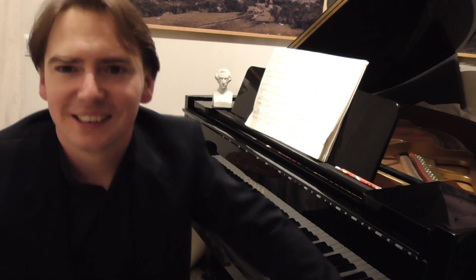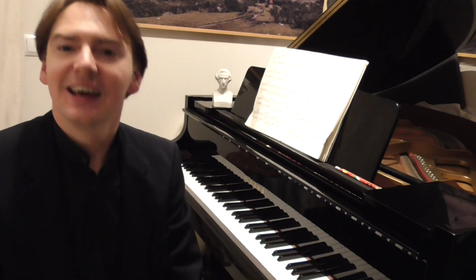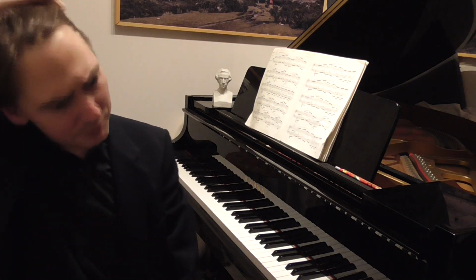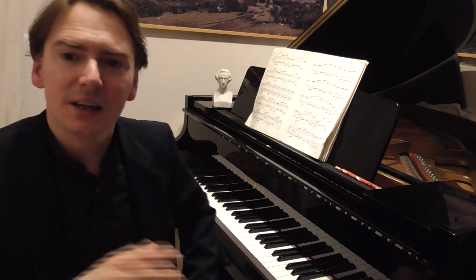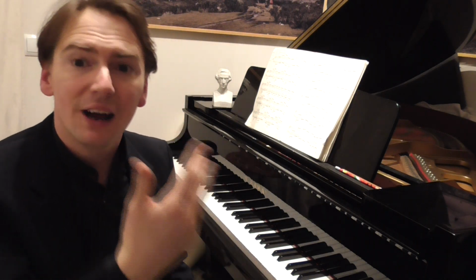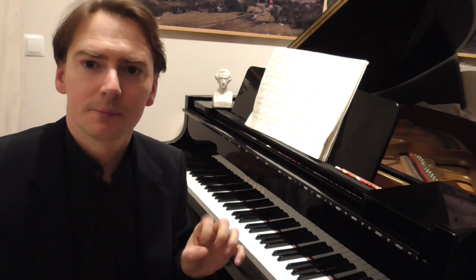But first let the tradition continue. Difficulties of this etude. They are quite similar to Etude Opus 10 number 1, but in Opus 10 number 1 we had only the right hand going up and down. Here we have both hands.